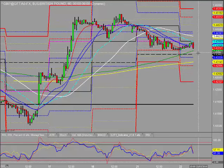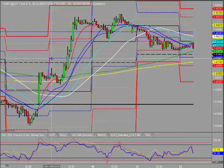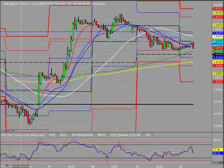However, a breakdown here, I'm really looking. I'd like to see that weekly pivot cleared out, and maybe we'll see the S1 at that point. So at the moment, as I say, it's erring on the weaker side.